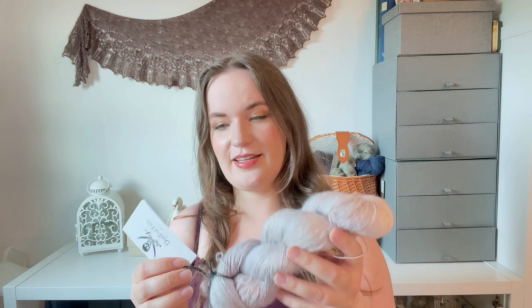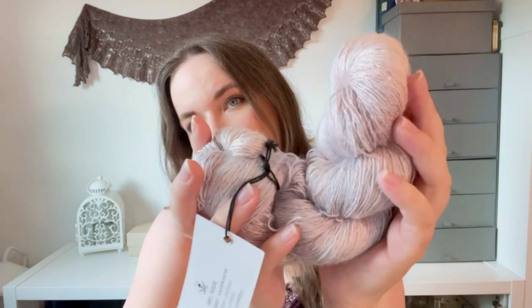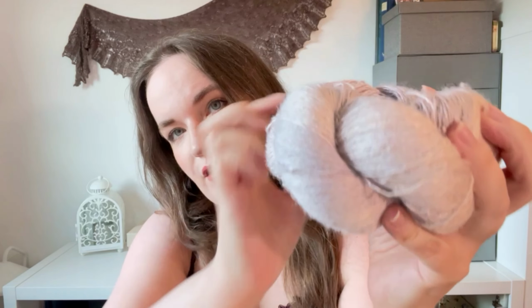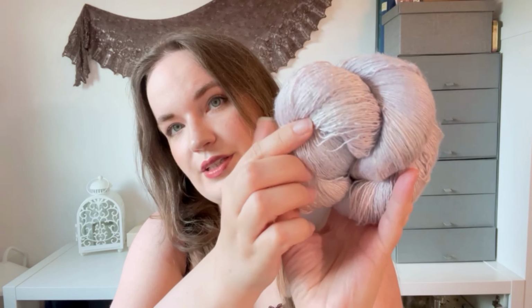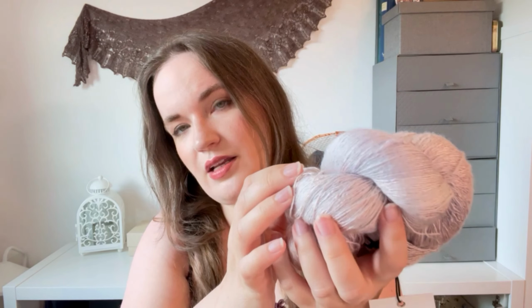And then last but not least, there is the DyeforYarn Tussah silk. And this is 695 meters per 100 grams. So this is a thick lace weight. And this is in the colorway Dreamy Easter Egg, which was one of their special Easter colors. The camera doesn't bring it out too well, but if you look super closely, you can see it has all of these pastel hues, pink and violet and a little bit of blue. So it's nicely, cutely variegated.